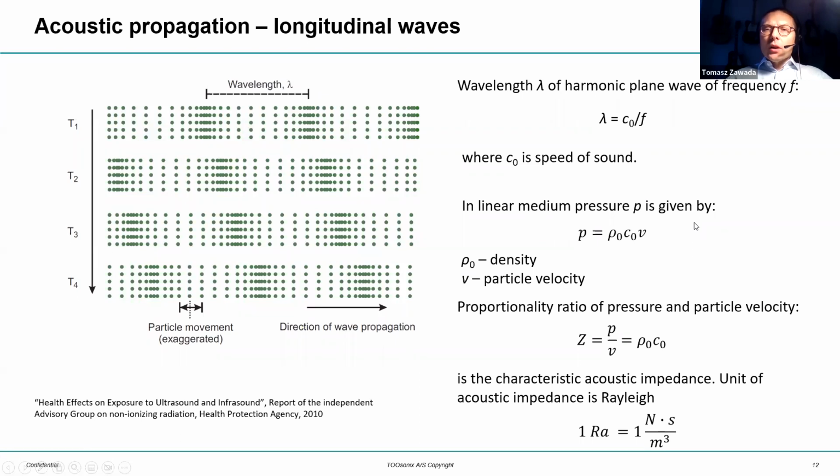Anyway, moving forward, in the linear case we also have this formula linking the pressure with the particle velocity through the acoustic impedance. Acoustic impedance is something we always have to remember, because we are dealing with wave propagation. It's like in the radio frequency area. We always need to understand that there should be an impedance match, or if there is no match, then there is no energy transfer. That's really important, and I'll come back to that in a moment.